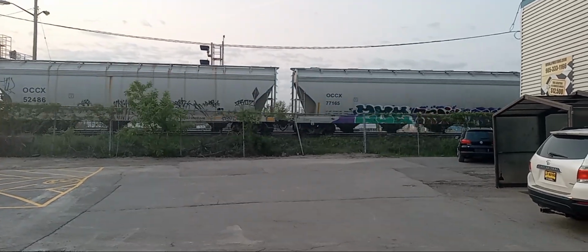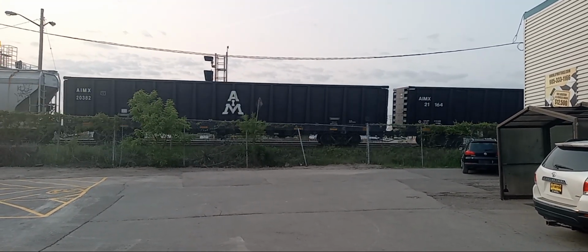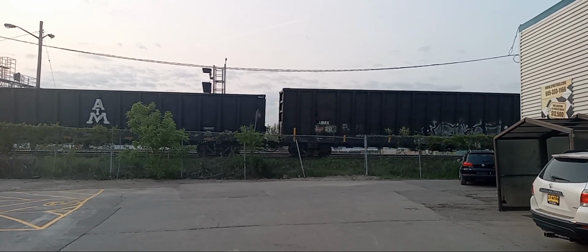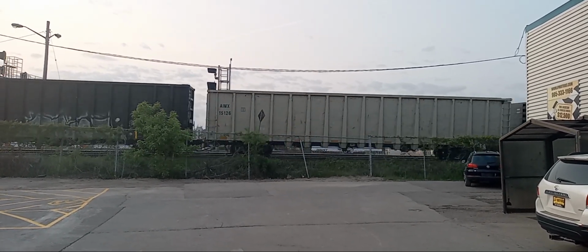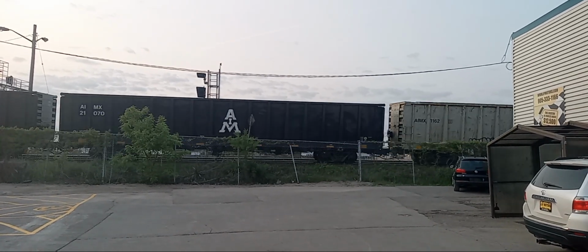On this train is CN M302. This train originates from Toledo, Ohio, terminates at the McMillan Yard in Toronto, Ontario. All on this May 19th, 2023 on Hunter Stewart Hobbies on YouTube.